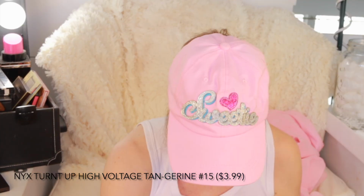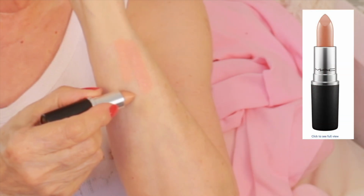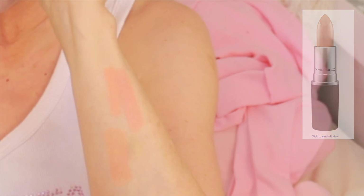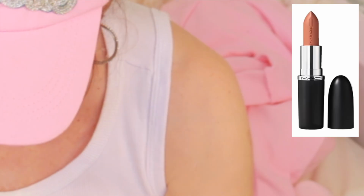But look at that. So I have 2 other MAC lipsticks I got. This one is PEACHSTOCK. Let's see. Ooh, I hate to ruin it. Do it this way. PEACHSTOCK and Myth. Then I have CREME de Nude 833.